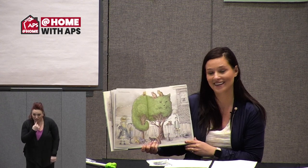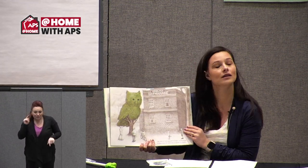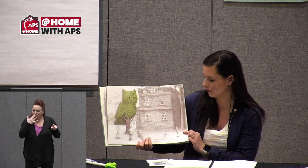This tree looks like a cat. Again, I notice a difference in color from when the first tree was there.